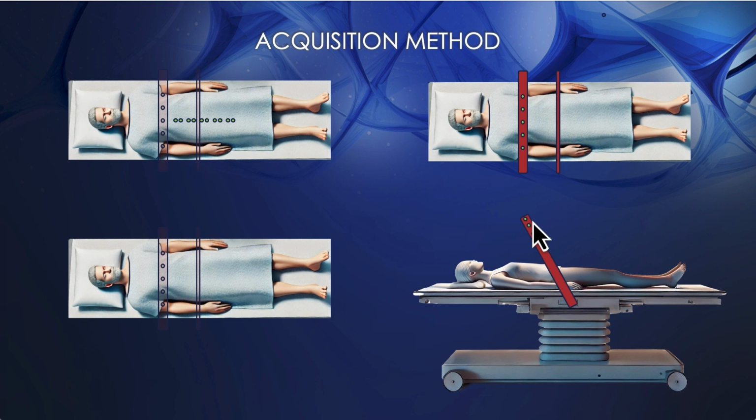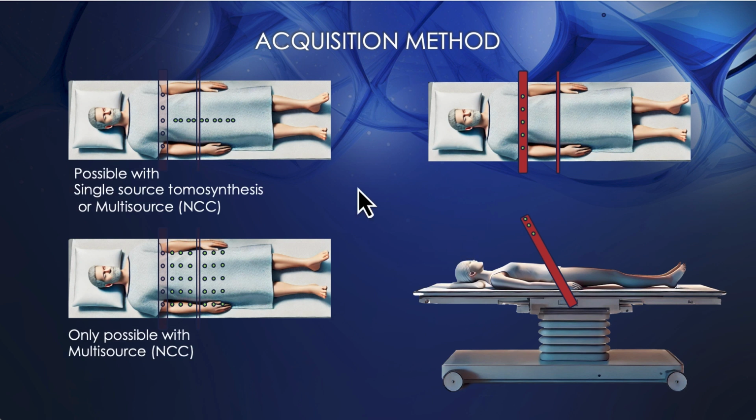But one interesting advantage is that there's an additional strategy where you acquire images from each X-ray source as you go over the patient. So you get this sort of matrix distribution of projections, and that is very interesting in terms of how it removes structural noise. All right, so this top projection strategy can be done with the arc, but it's what we're used to seeing with single source tomosynthesis. But something down here is only possible when you have multiple sources.